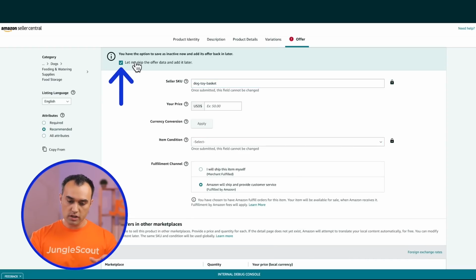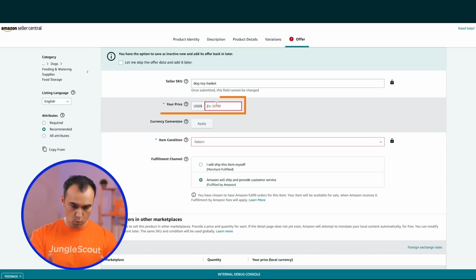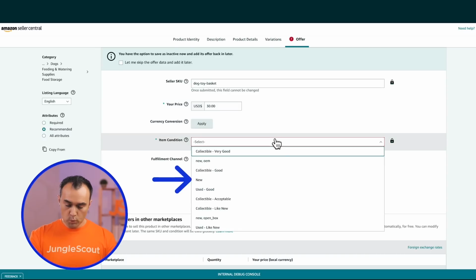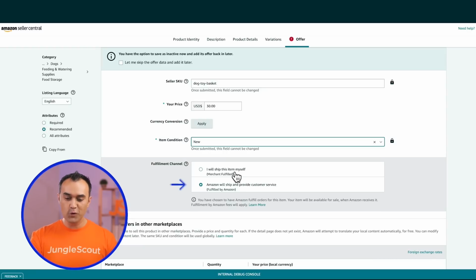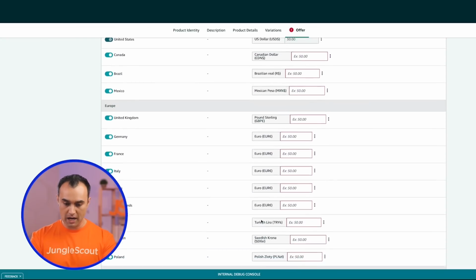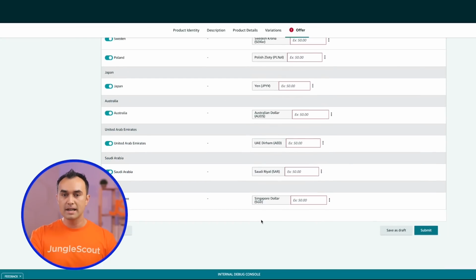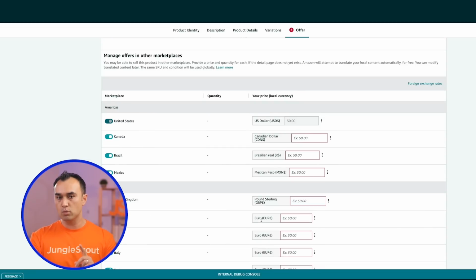Now, you can choose to skip the offer data for now, but I'll quickly show you what I'd select here. You can set your price to whatever you want for now and update it later. We'll select new for item condition, and then we'll be using fulfilled by Amazon, not fulfilling ourselves. Now below this, you'll be able to set prices in multiple marketplaces if you have multiple Seller Central accounts set up. But more than likely though, you'll only have one account set up.